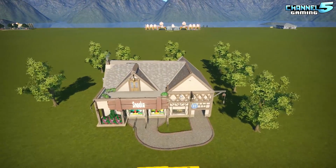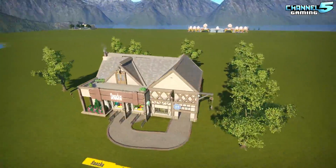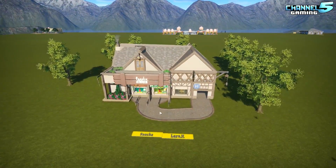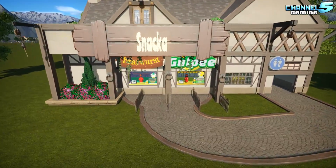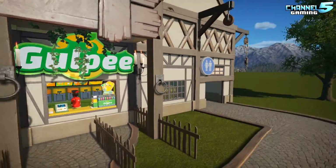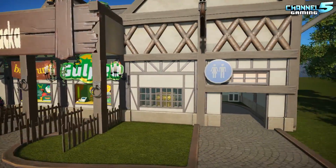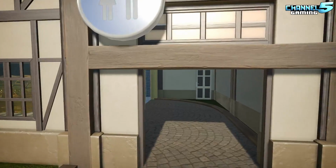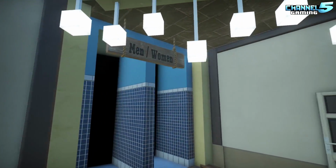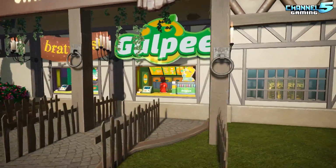Next up is Snacka by Lars. It's a Professor Worst shop. All right, Snacka. Bratwurst and Gulpy. Which is it supposed to be? I don't know. It's a snack shop. I guess it's a Slurpee store. You get your Slurpees. They have equal signage for both. That's not great. No, that's not really with the rules.